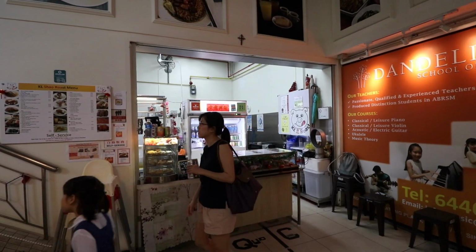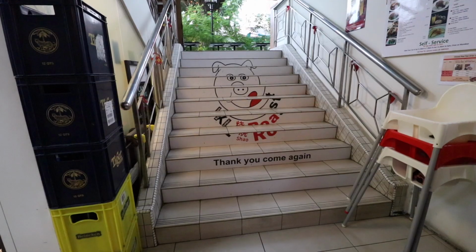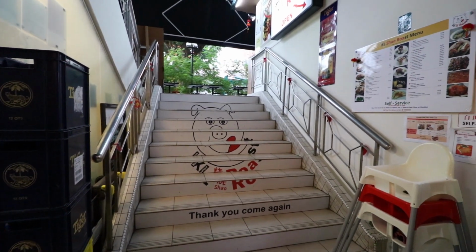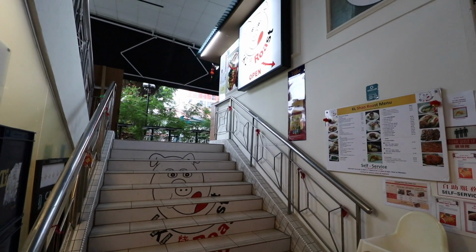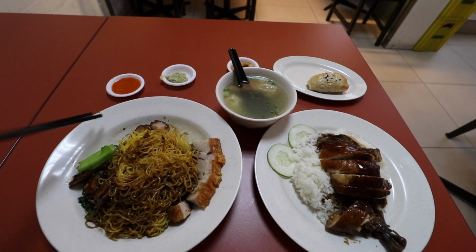Okay, we're here at KL Shao Roast. It opened in like October 2015, and it's at the basement of Katong Plaza shopping center. It's roast meats, KL style roast meats, and has been a pretty hot favorite among the workers in the area. Unlike the chili-based wanton mee around the area, this one is a bit different. It's more KL style. It's got no potent chili sauce. The chili sauce you get is at the side, but they do offer sambal chili as well.